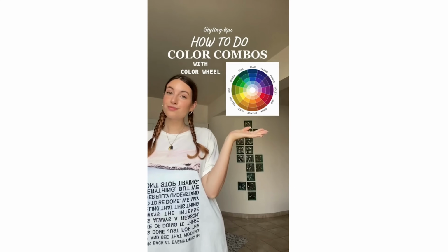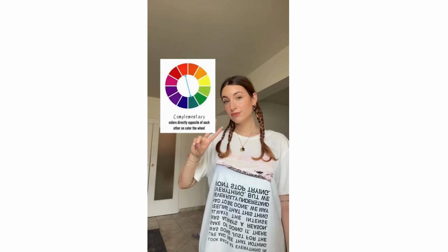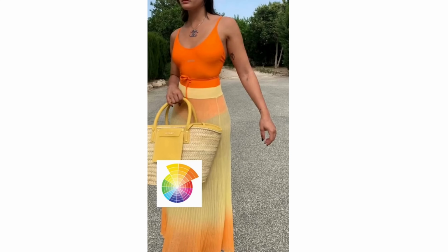Colors from the same palette can be mixed freely, including strong colors such as cobalt and fuchsia. If you want to create a contrasting combination, use the color wheel and choose 2 opposite shades.